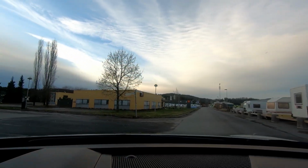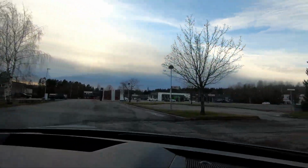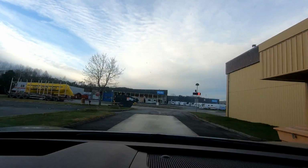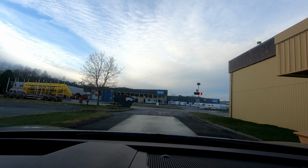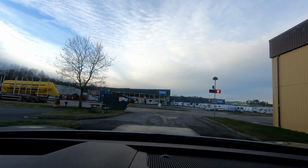Let's weigh this thing, shall we? I have no idea how much this thing weighs. Let's see. Is there a car on there? I think so. I mean, no. I think the thing's working.